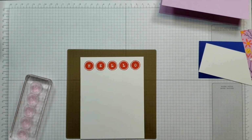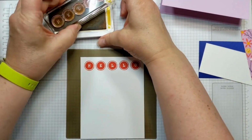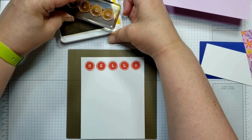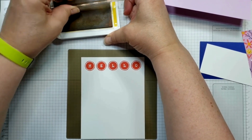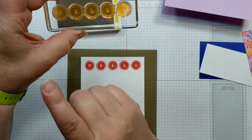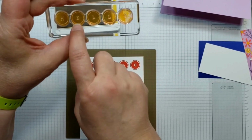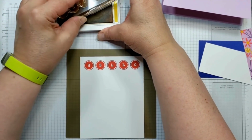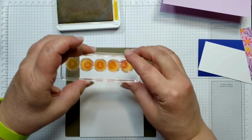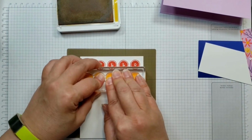And bring in my ink pen. My crushed curry looks a little messed up here, so I think I'm going to need a new one. Now, as I'm stamping these, I know that out of this crushed curry, the letter that I'm going to use is the E. So I'm really going to focus on making sure that that E is inked up really well. And then I'm just going to come right below it and stamp it again.